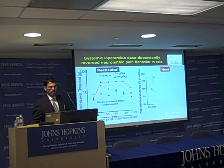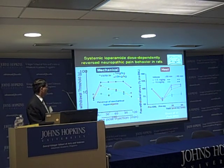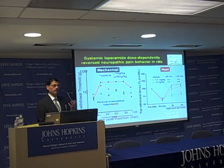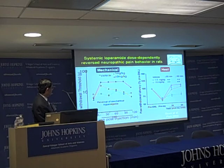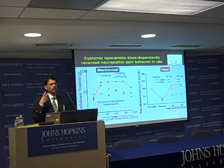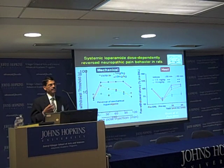You could show that in rats, in a model of neuropathic pain, these are rats with a nerve injury that show exaggerated pain behavior, hyperalgesia. So their paw withdrawal thresholds are low after the nerve injury. We could give this peripherally acting opioid, and we could reverse their pain behavior, whether to mechanical stimuli or to thermal stimuli. In thermal stimuli, we can see that after the injury the threshold is lowered, and we can reverse this with this peripherally acting opioid, suggesting that there are some opioid receptors in the periphery that may also have some potential analgesic effects.